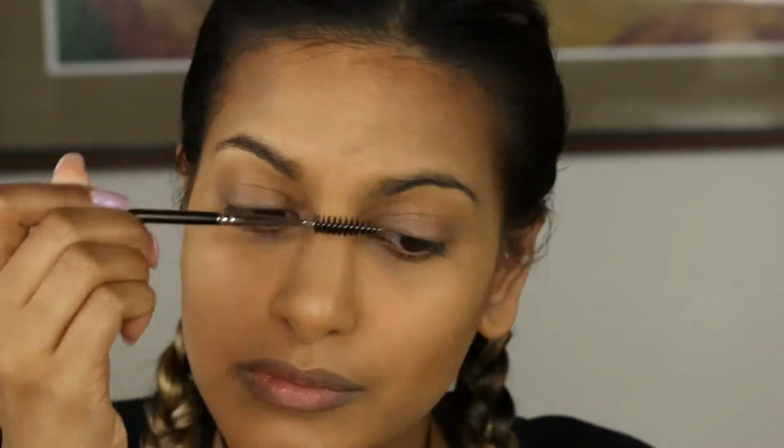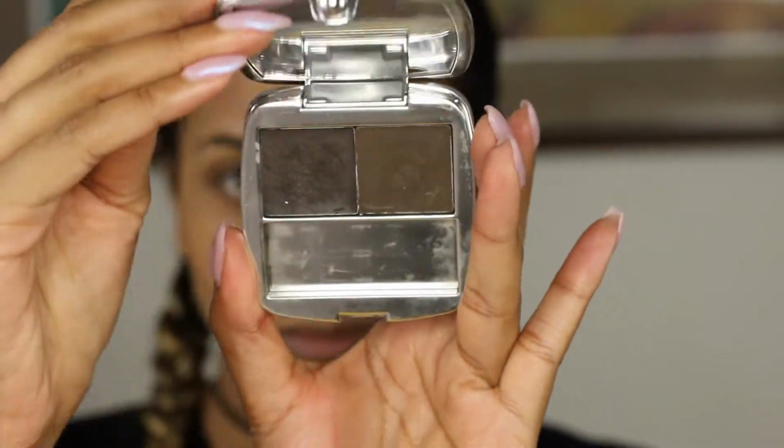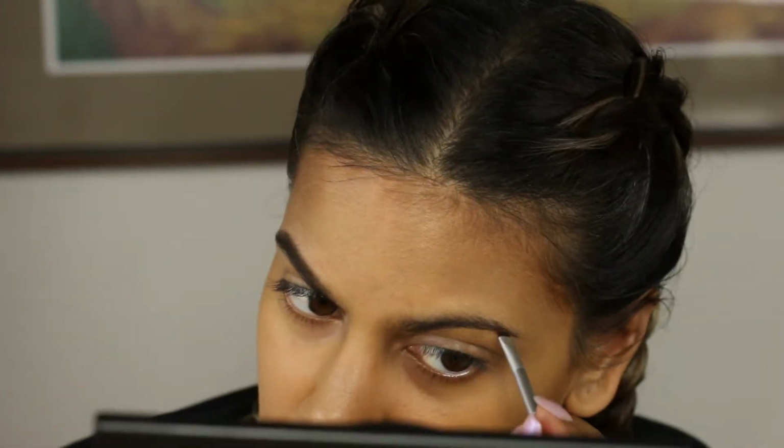Next up, we be filling in these eyebrows. I first give a little brush with my spoolie. I brush up. I know a lot of people brush down. Again, guys, no rules. This is just what works for me. And I'm gonna use Benefit's Brow Zings. I don't use the waxy side of it. I actually use just the powdery powder.